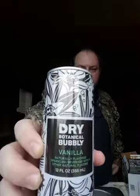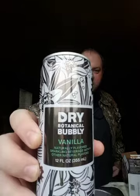Dry botanical bubbly vanilla flavor, and you could get a 12 pack for like $16 and some odd cents, and that's basically 3-4 packs like this. And the other thing too, the reason why I almost got it was because on Amazon certain things you can get on EBT. And if your order is a certain amount in dollars, you get free shipping.